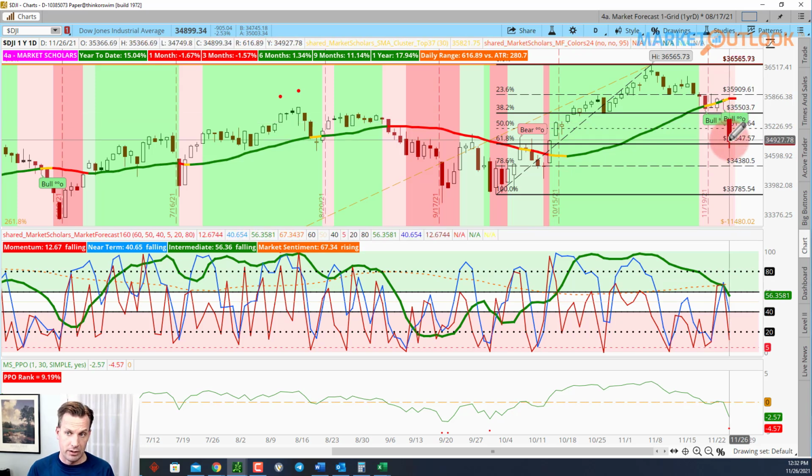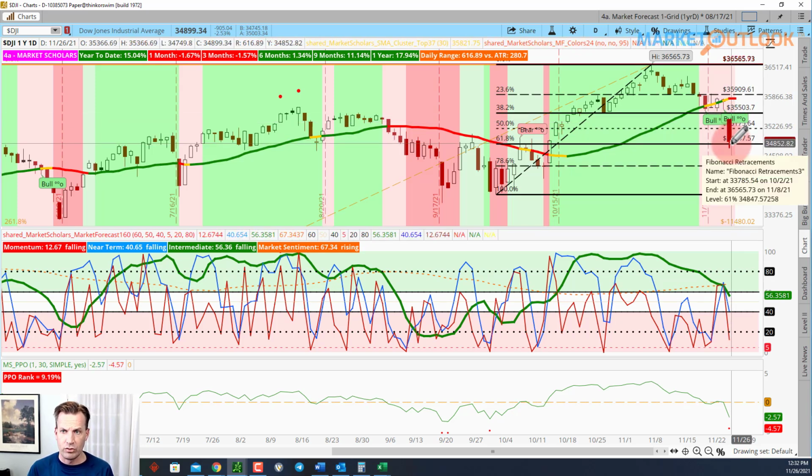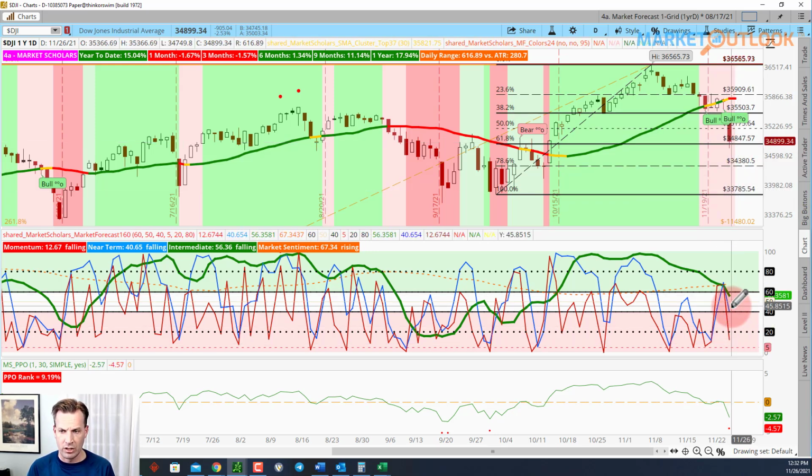We are close to dark pink shading. But you also notice that we stopped at the 62% retracement level, which is support, right? That's a technical support, and you can also see that we're not too extreme on the momentum level, or on the short-term sentiment.